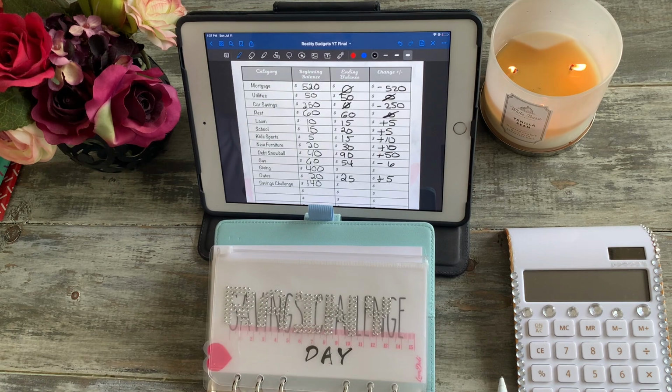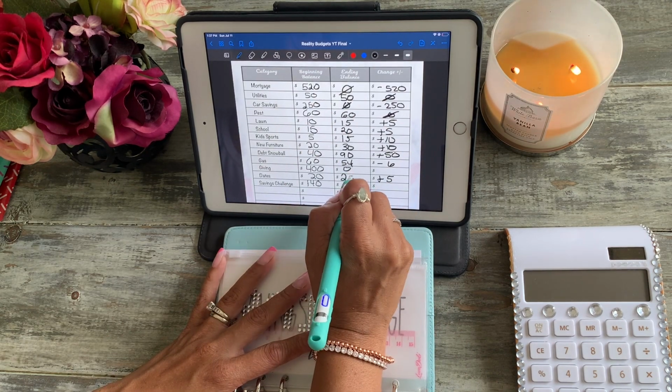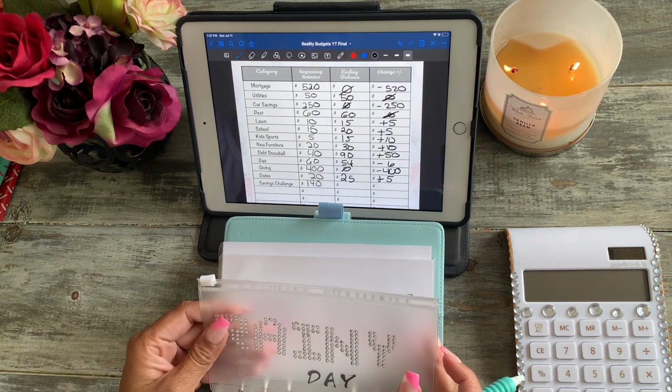Okay, giving is actually at 0. My mom needed some money, so towards her rent, so we had the 400 there.